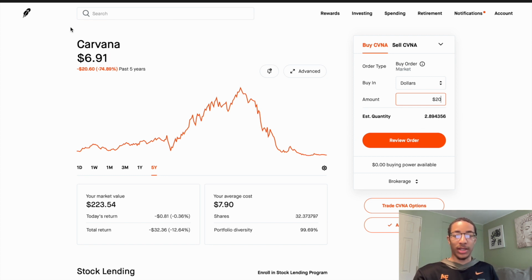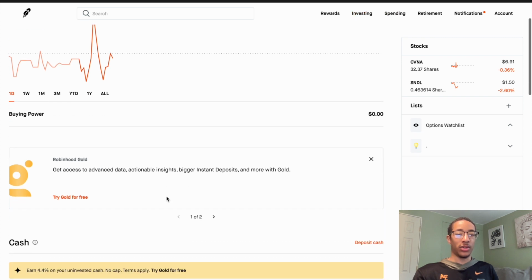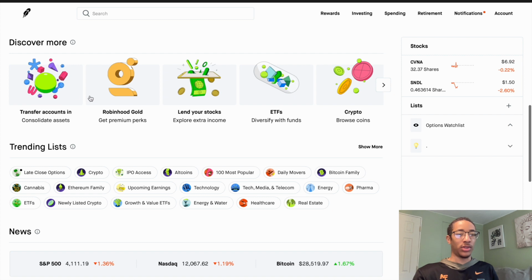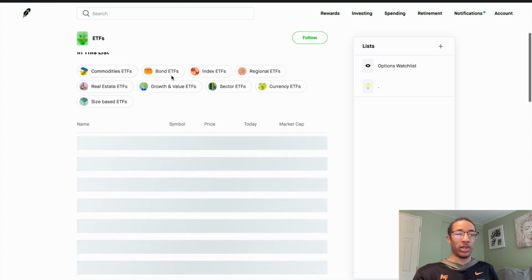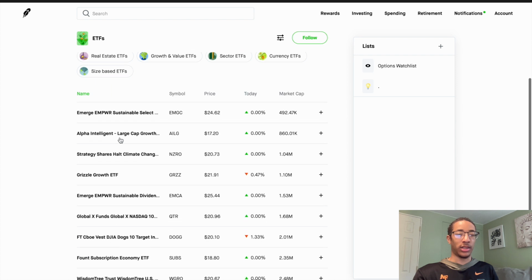So let me show you exactly how you can go ahead and do that. You're going to go to investing right here at the top, and then you can scroll all the way down, and then you'll see discover more. So you can transfer accounts in. You've got Robinhood Gold, lend your stocks, ETFs, which is something that you can get into if you want. So I can go ahead and click on that and show you. They have commodities, bonds, index, growth and value, real estate, currency.